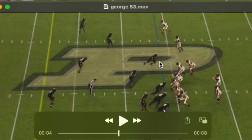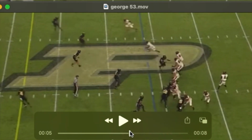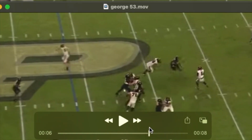Watch George from this wide 9 alignment. Kind of slow play this and bait the tight end a little bit by working inside. There's that jab inside. The tackle's going to shoot. Really powerful hands, too. That 2-hand swat once again and swim.